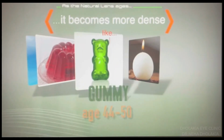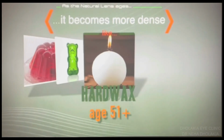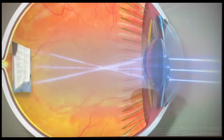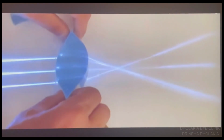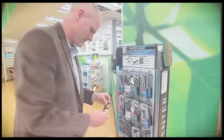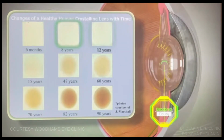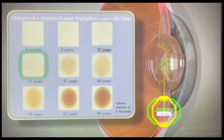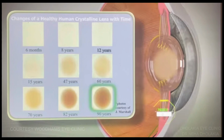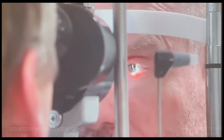So after 44, it's as stiff as a gummy bear, and after 50, more like wax. And therefore, the ability to focus distance and near of the lens goes down as the lens becomes older. So then we need to buy reading glasses, and slowly at the age of 47, you can see this brownish discoloration that happens. At 60, it's more. 70, 80 and 90, it becomes a cataract.